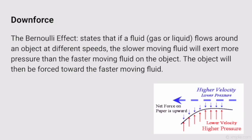Now that we have an understanding of drag and DRS, we will now be learning about another critical aspect of the aerodynamics behind an F1 car, downforce. To fully understand downforce, we must first understand the concept of the Bernoulli effect. The Bernoulli effect states that if a fluid, gas or liquid, flows around an object at different speeds, the slower moving fluid will exert more pressure than the faster moving fluid on the object. The object will then be forced towards the faster moving fluid.